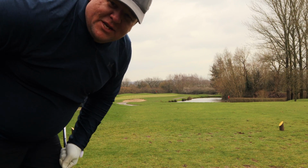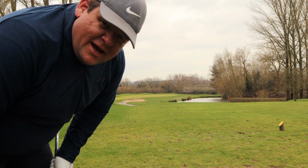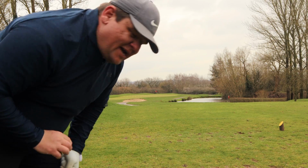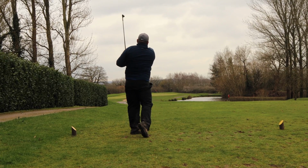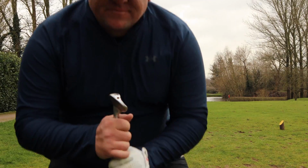I'm trying out something a little bit new at the moment. Obviously the ball, but I'm not using a tee. For some reason I keep tending to push them right off the tee. So I'm going to go no tee today. Not the best strike. Come up a little bit short.